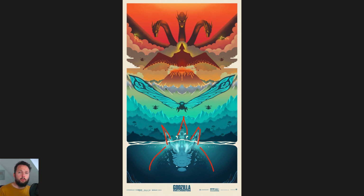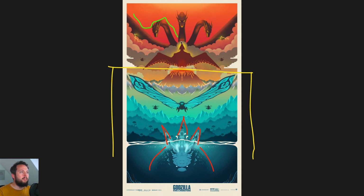Now, just to come back to what I said, I think the creative idea and composition is brilliant here. However, the execution could have been slightly better. I think the bottom half of the design, so this part, works really well, while the top area is slightly weaker. Again, the shading is mainly what I'm concerned about. It's a bit too flat. Also, especially Rodan is very flat compared to the other characters. So that should have been a little bit more detailed in my opinion.